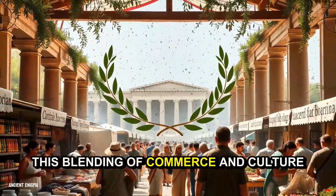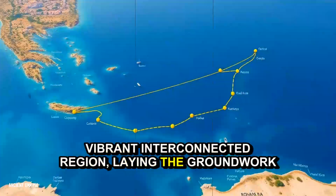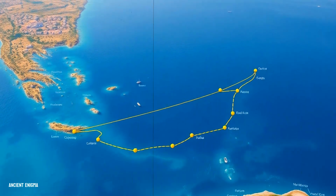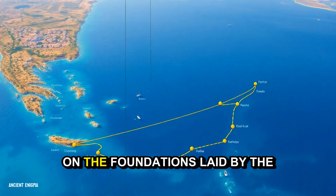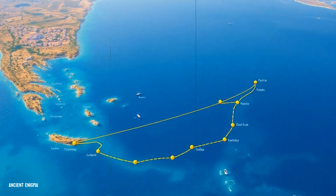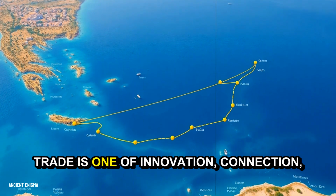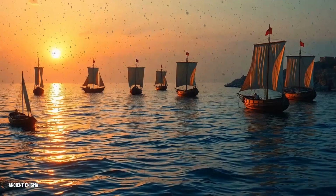This blending of commerce and culture helped shape the Mediterranean into a vibrant, interconnected region, laying the groundwork for the empires that would follow. As we leave the olive groves and bustling ports of ancient Greece behind, we turn our gaze to another Mediterranean power, one that built on the foundations laid by the Greeks and expanded trade to unprecedented heights. From the olive branch of the Greeks to the cryptic markers of ancient Rome, the story of Mediterranean trade is one of innovation, connection, and the enduring legacy of a shared cultural heritage.